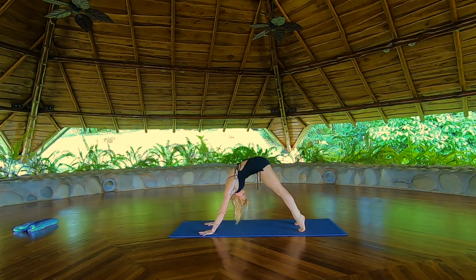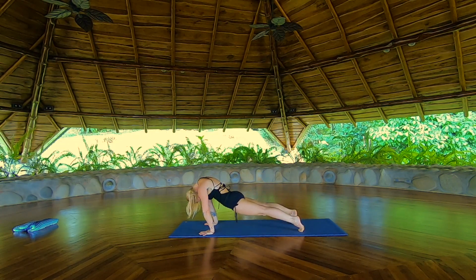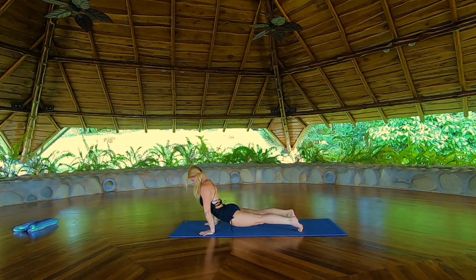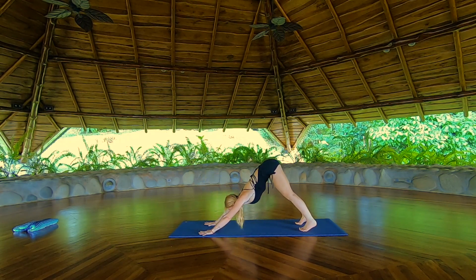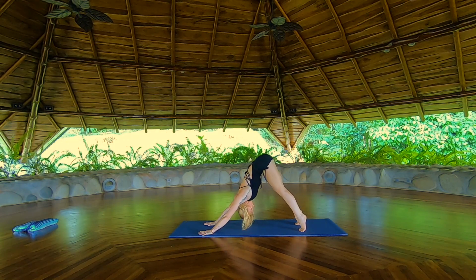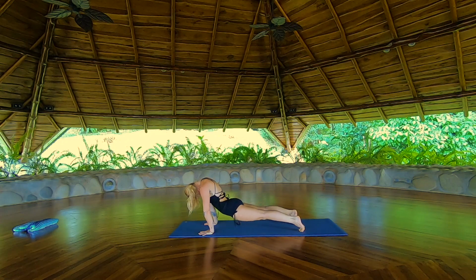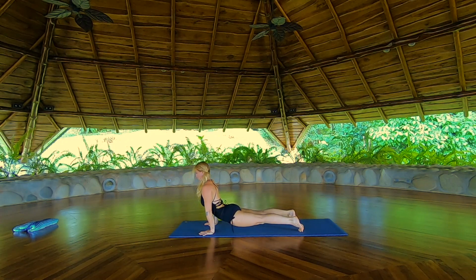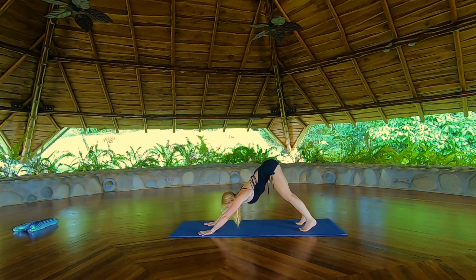As you inhale, come onto the tiptoes, round through to plank, driving with the back. As you exhale, find that floating upward facing dog again. Inhale with straight legs, pull back with the tailbone, exhale, dog. And again, inhale, wave to plank. Exhale, floating upward dog. Inhale, leading back with the hips. Exhale, downward dog.